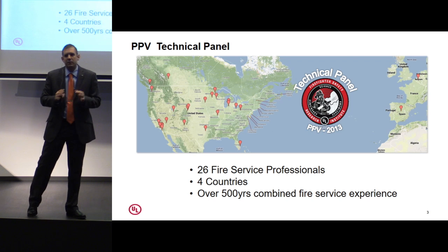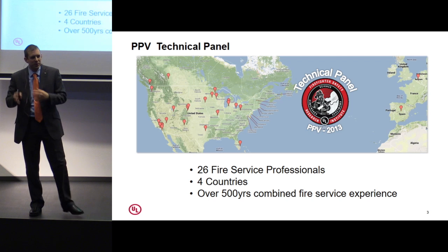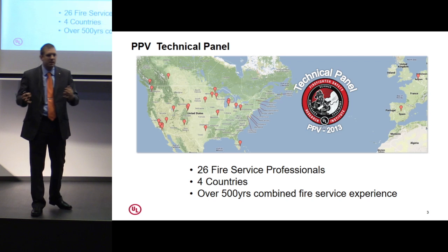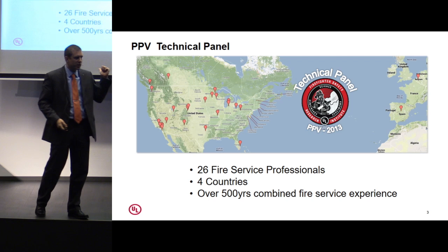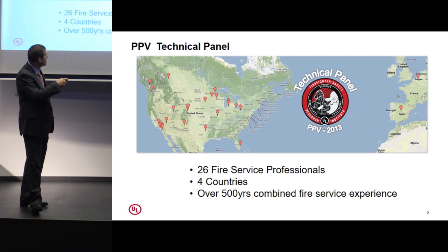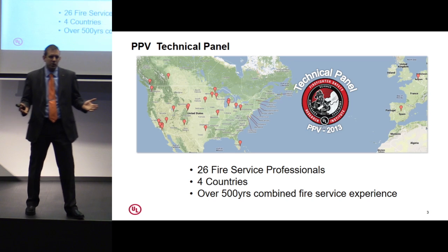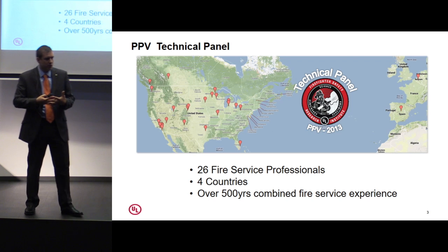Our goal is to get it down to 20. We have yet to get it down to 20. There are always more than 20 qualified applicants that we need on the panel to have the best cross-section of the American Fire Service. In this particular project, we got it down to 26, and we included 2 additional members from outside the U.S. Those are not funded by the project itself. The projects are all funded through the Department of Homeland Security.